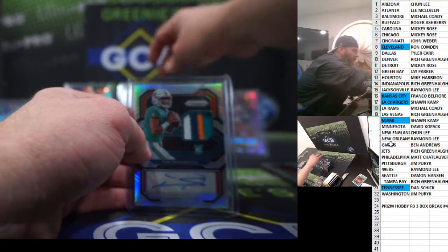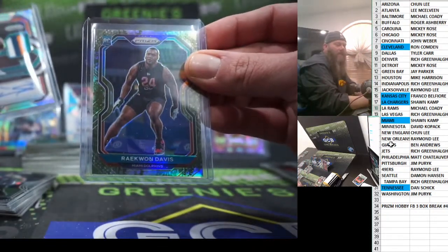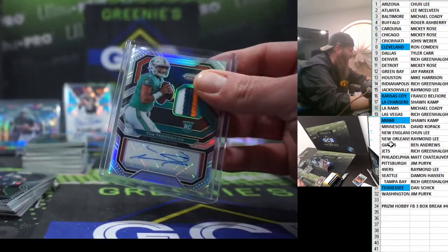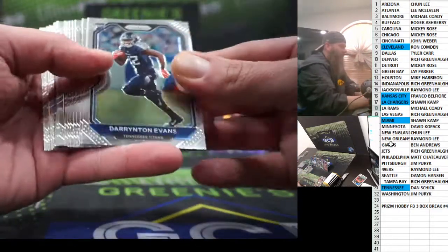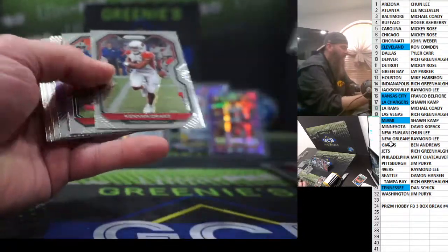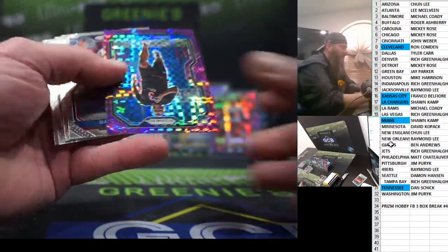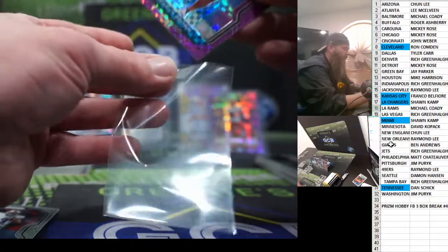All right. I'm going to substitute, if it's okay with you, your Raekwon Davis for your Tua. I think you're going to be okay with that. I'm just guessing. Evans. So we did get two RPAs in this case, which is also nice. One was Keyshawn Vaughn. Lamar Jackson and Derek Brown. Purple Power rookie to 49. It's going to be a hit for Carolina.